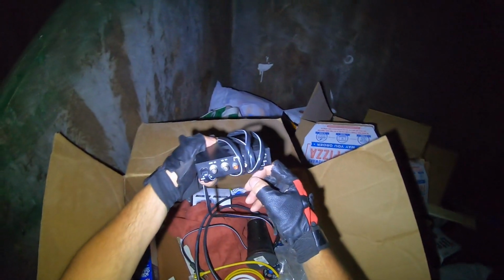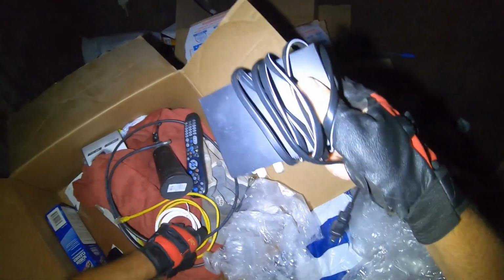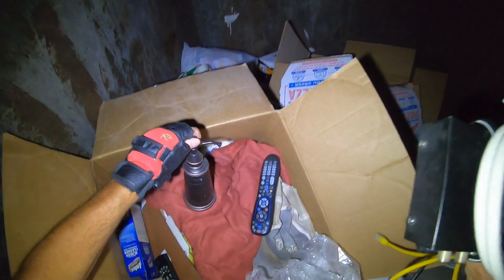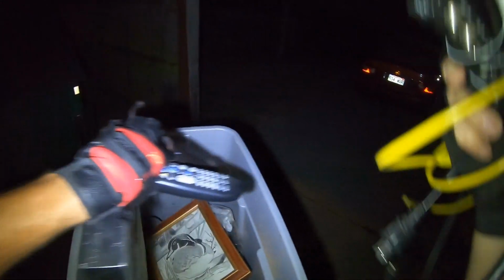Something or other. Router type dealy thing. I call it scrap metal. Let's see, some Ethernet, some coax, soap dispenser. I wonder if that's been used or not. If that's new, I'll take that for myself. I actually need one. Broke mine.